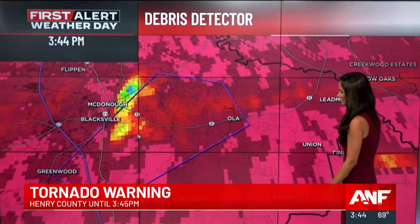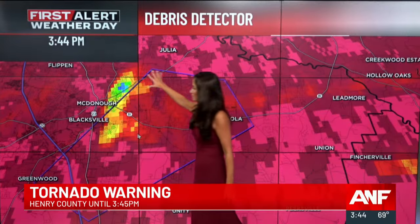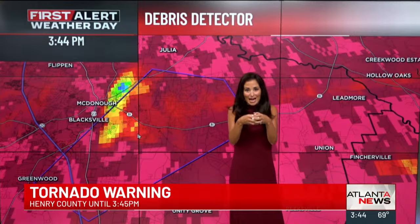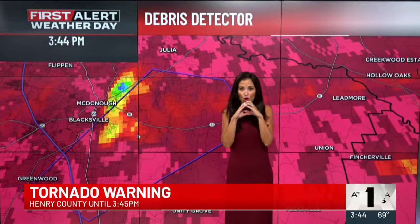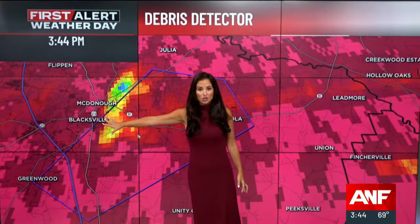And we are still seeing things being lifted up. So we'll be watching this. Again, as you said, it's broader. It's not as tight. Before it was almost like a perfect little circle. We're seeing that it's broader, but we're still at a minimum seeing some very strong winds.